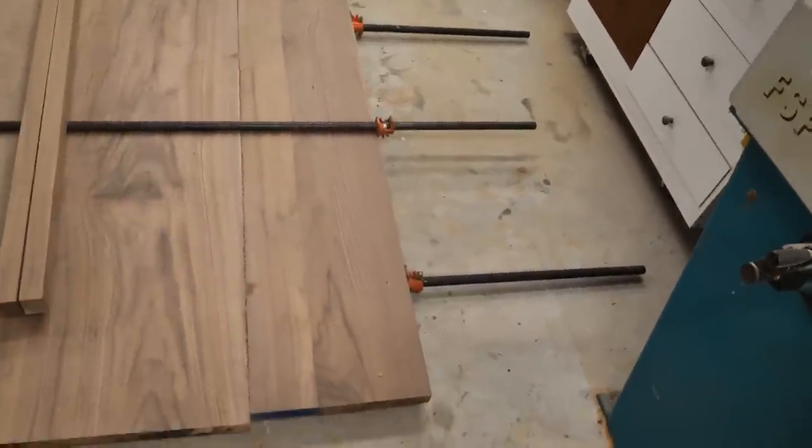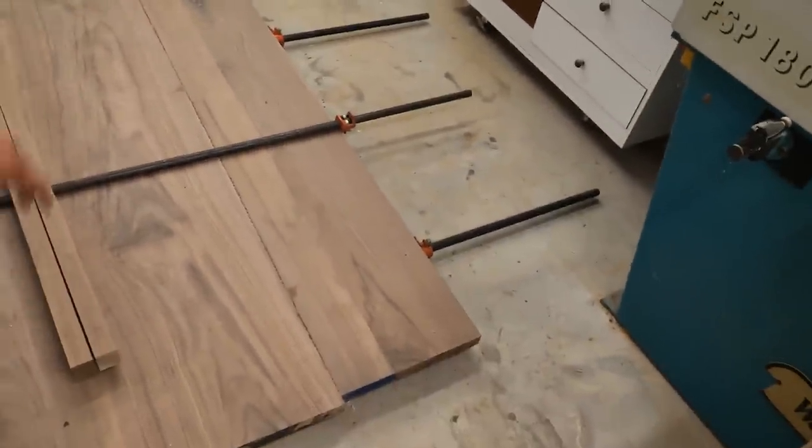And then we'll take that out of the clamps, kind of scrape that joint level, and then do the final sanding, cut the size, and the tabletop is ready for finish. So that's the whole process for the tabletop.